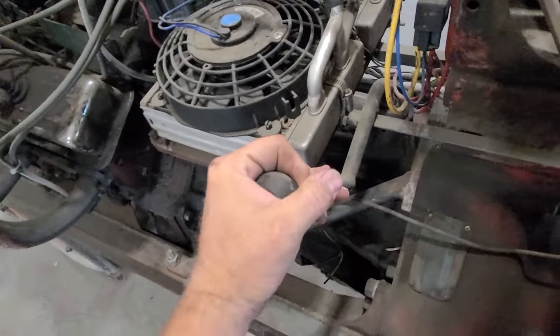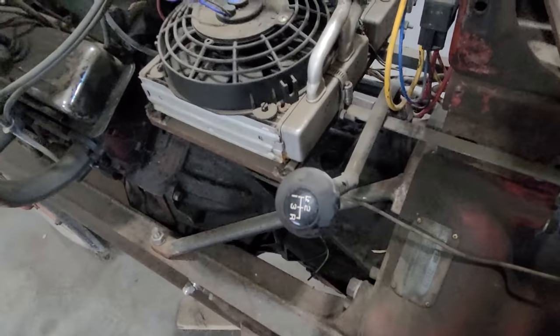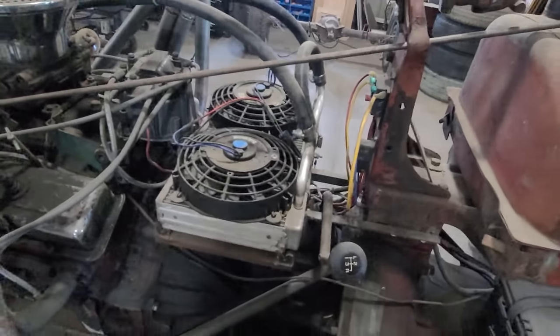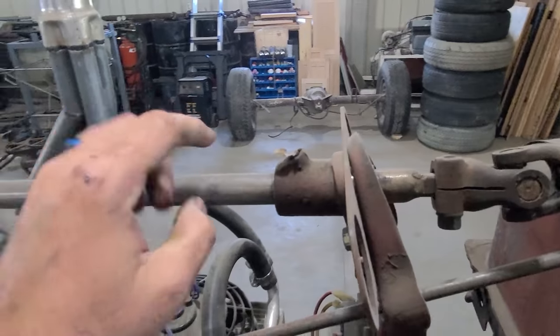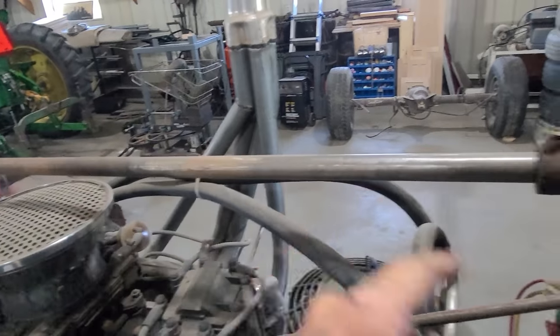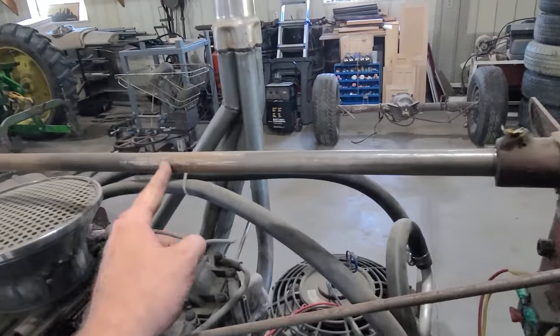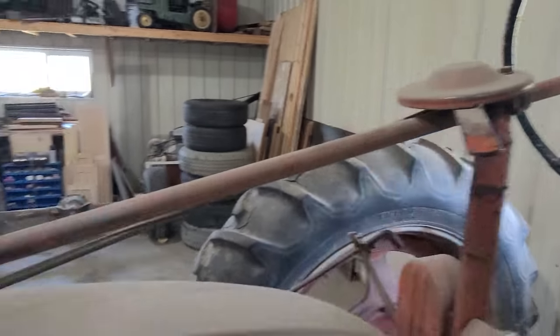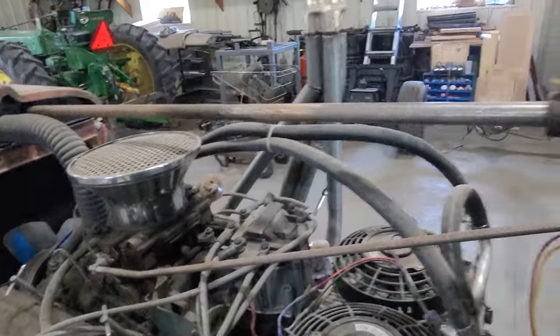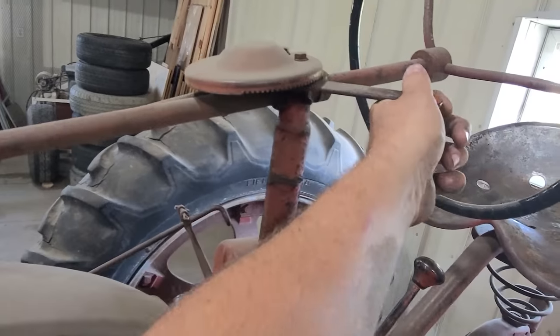I don't know what gear. We'll have to play with that a little bit, I guess. Try to figure that out. Steering's all the same. Just been extended. You can see from here to here. Throttle is backwards, but it'll work. So it looks like forward is all the way. I think it used to be the other way.